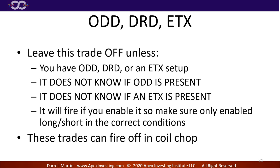So, if there's not ODD, like I don't have oscillation detector divergence, should I turn this on? If I do turn it on, what's it going to do? If I turn it on and there's not oscillation detector divergence, is it still going to take the trade anyway? Okay. So is it important to make sure there is ODD?